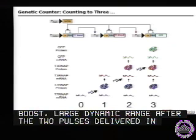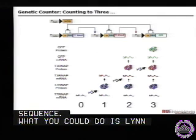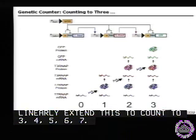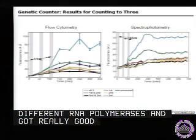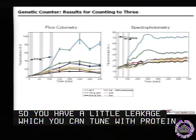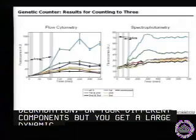What you could do is you can linearly extend this to count up to 3, 4, 5, 6, 7. So we actually did it to 3, where you just tag on other components with different RNA polymerases. And we similarly got really good data. So again, you have a little bit of leakage, which you can tune with protein degradation on your different components. But you get a very large dynamic boost when you actually hit your 3 in a row.